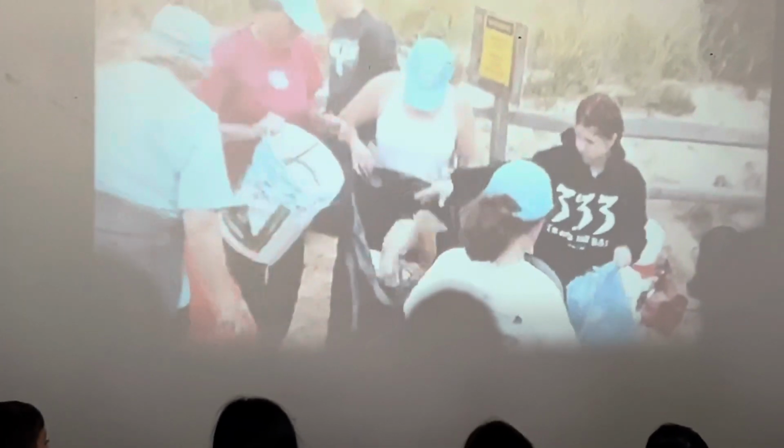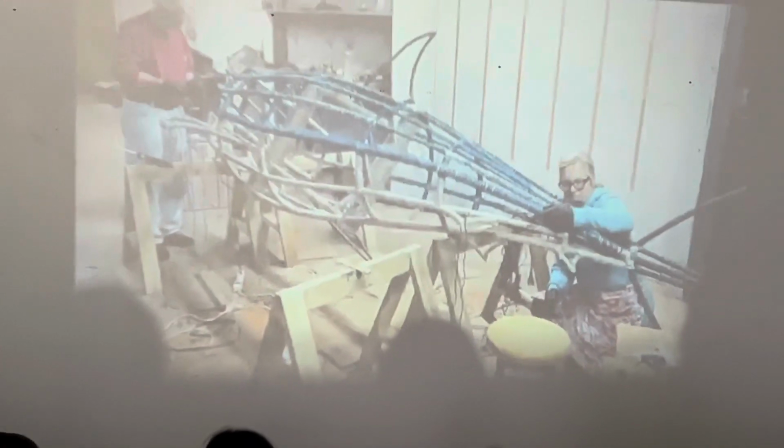We can all look for ways that we can individually help. It takes a village. I had people helping me all along the way. People who volunteer in the studio, they do beach cleanups, they bring me things.